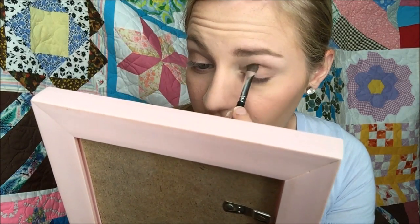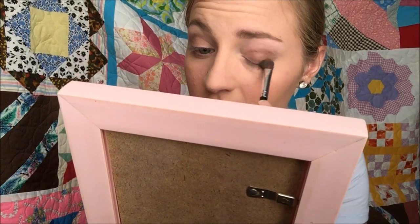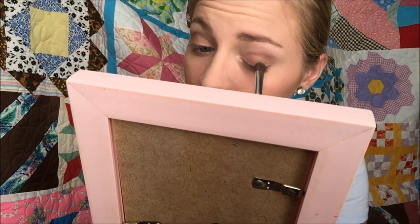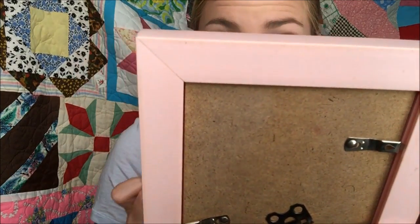When I'm putting just one color on like this, I typically try to stay right there in my crease. You know, I just kind of go back and forth in the crease and don't go above that. I mean, that's what I usually do. But like I said, I'm not an expert. I don't know what I'm doing. That's what it looks like. Okay, that's all I'm gonna do.